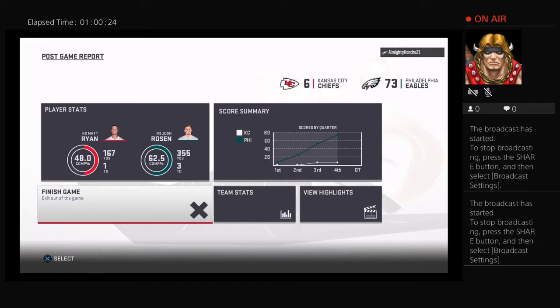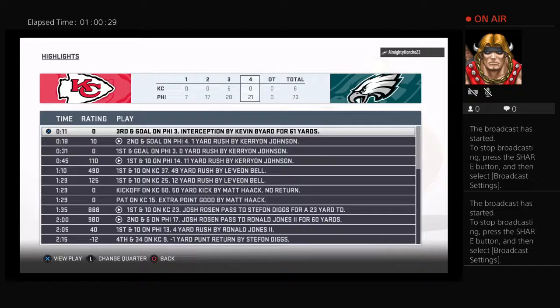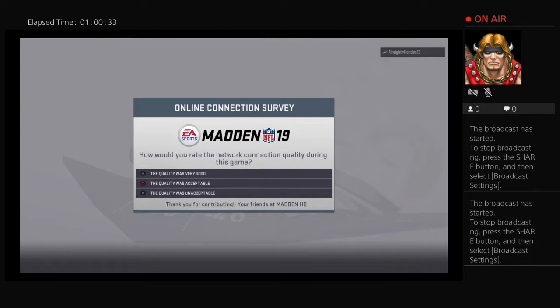So for the Eagles, they used a favorable early schedule to their advantage as they move to 2-0. And they will hit the road next week to take on the LA Chargers. Meanwhile, for the Chiefs, they'll drop to 0.